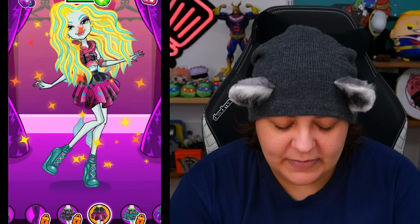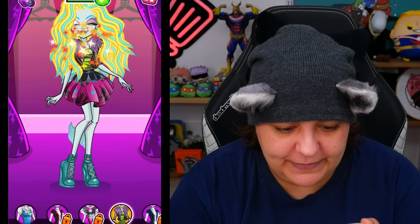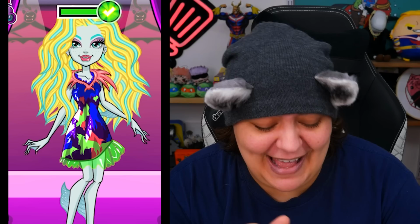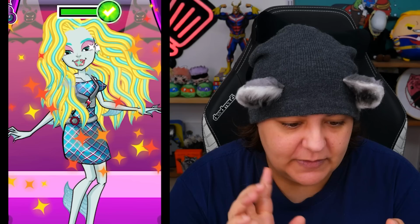Let's see tops. We have this kind of school outfit. We have a casual workplace. Kind of looks like a Spider-Man outfit here for some reason. Let's check the dresses. Ooh. Okay, so the dresses look bad. Yeah, I'm not crazy about the dresses, not one bit. This one's cute. This is the same thing, different color. This one's kind of cute too, but I think I want to go with the top and bottom.